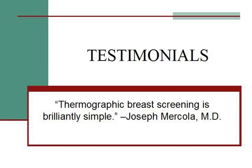Dr. Mercola, who is well known to everybody for his website, said thermographic breast screening is brilliantly simple, and he in fact has thermographic imaging in his facility.